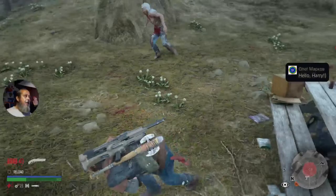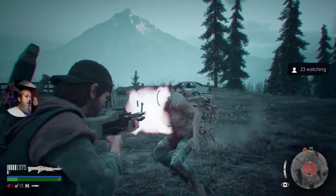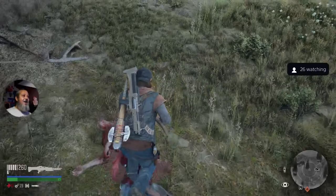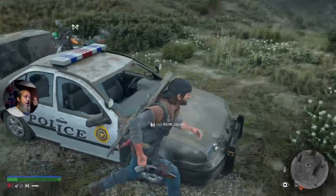Ammo in the trunk, all the vehicles. The police vehicles have ammo in the trunk. How you like those cookies, big boy? Ha ha! Woo! Yeah, all police vehicles have ammo. And then in the hood area, they'll have parts or scrap, so you can fix your motorcycle or your weapons.